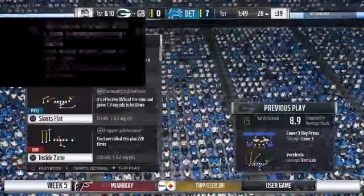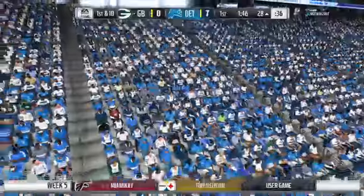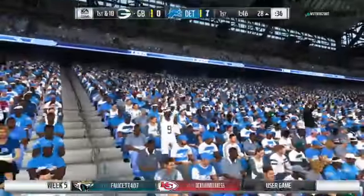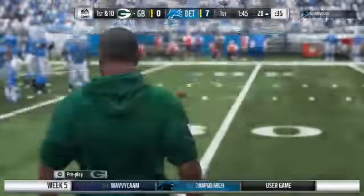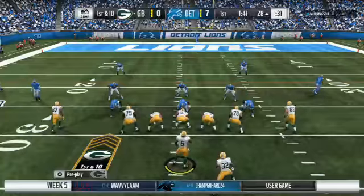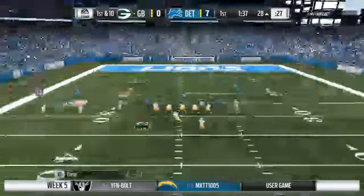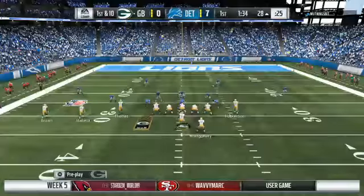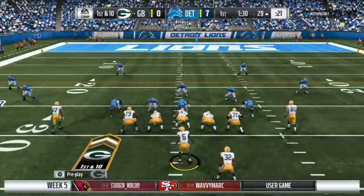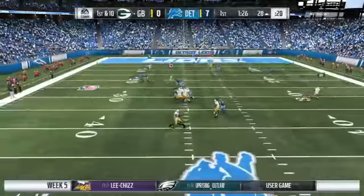A solid gain of 15 yards, and the sticks move. First down, it's Webb.